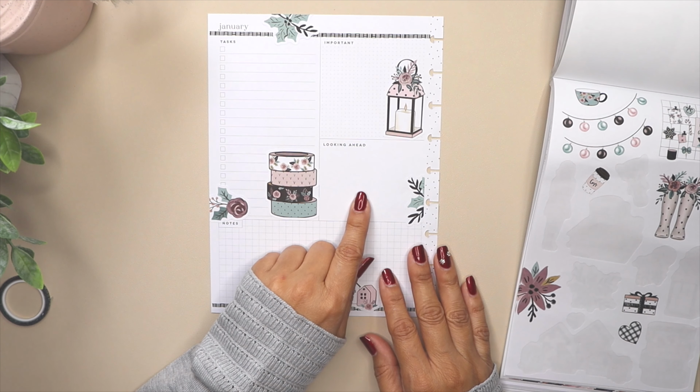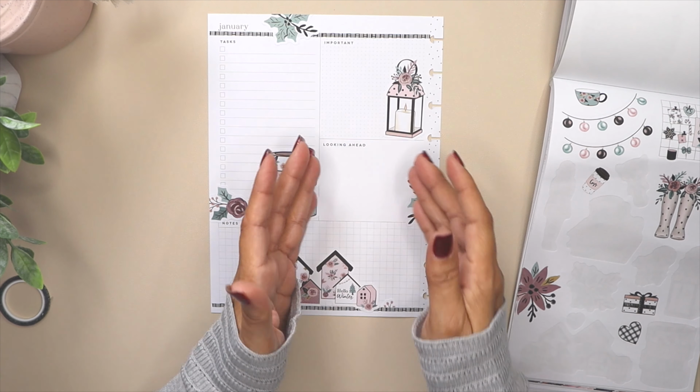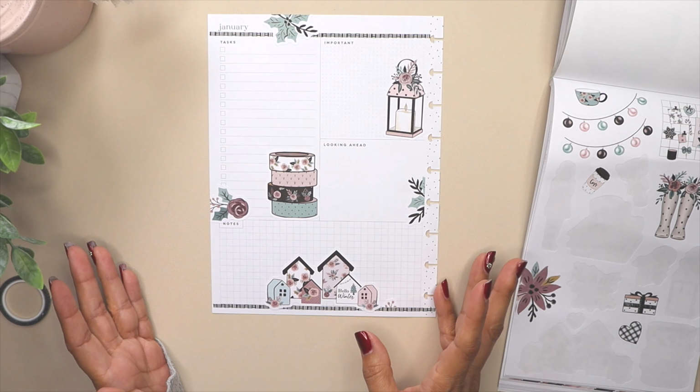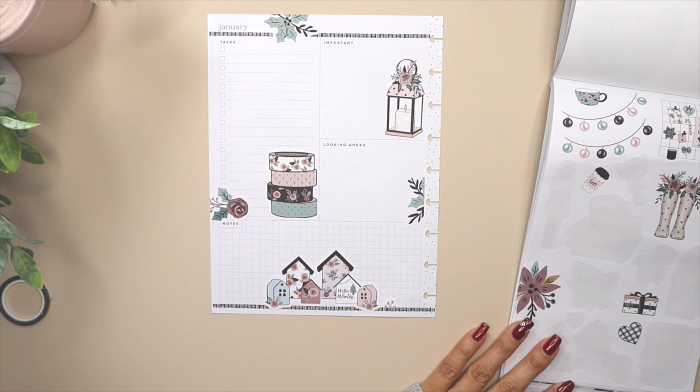And then here, I can just put anything that I want to do that week or the following week just as a reminder. And then just make a weekly note here of whatever it is. And if I don't have any weekly notes, I can just put a positive quote there. So I think I'm going to leave it like that.